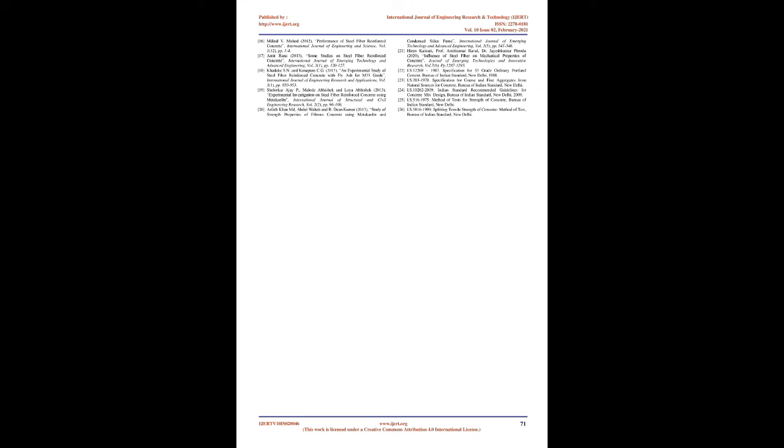V. Conclusions. The following conclusions have been made based on the results obtained from the previous chapter. Density of concrete increases marginally with increase in percentage of fiber content. Density of steel fiber reinforced concrete using metakaolin has increased marginally over normal concrete. This is due to partial replacement of cement by metakaolin, which densifies the concrete because of its microfiller effect due to the relatively finer particle size. Workability of concrete gets reduced. The reason for this is the increase in percentage of fiber content.